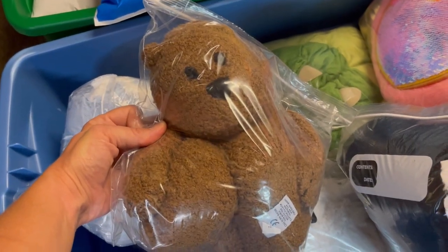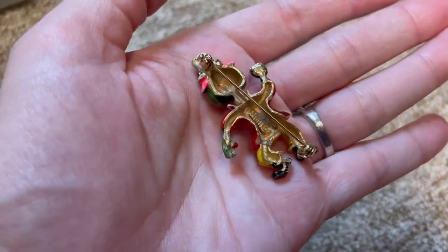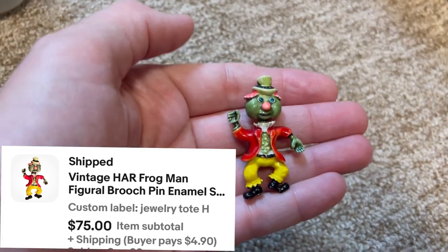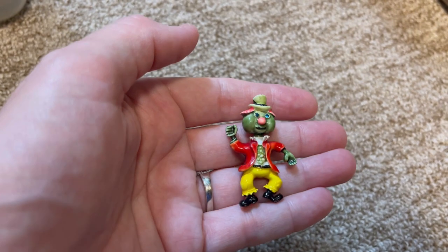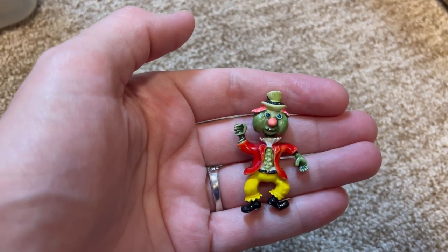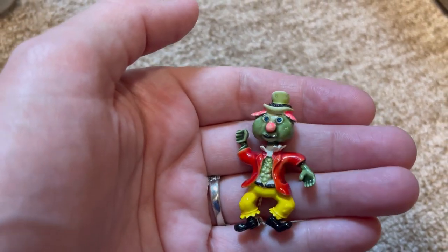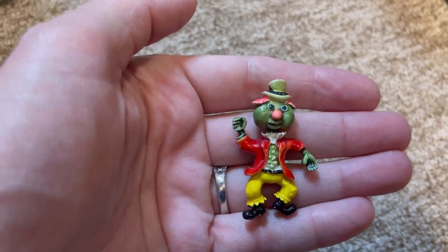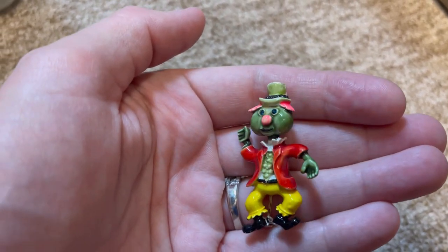This came from the Goodwill bins. So this was a super unexpected bolo. I looked at the back and it said HAR, H-A-R. And I was like, I'm just going to look this up. I looked it up and I could not find one exactly like this, but I saw some really good comps. I priced it high. I actually had it on sale for $124 and somebody offered me $75. I went ahead and took it. I do believe I probably could have held out for more because of the condition it's in and that it is a branded brooch, but oh my goodness, $75 plus shipping on this little figural brooch. And I'll pop up a screenshot of the keywords that I used in my title.